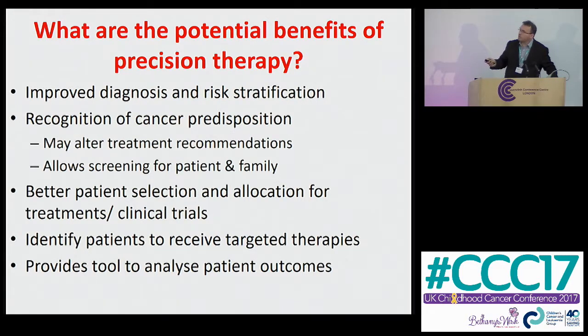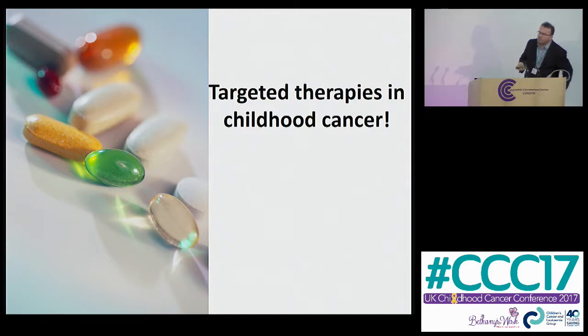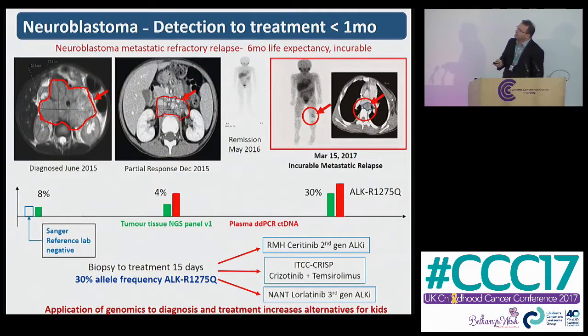Of course, for trials, we'd like to be able to select patients in a more sensible way and to allocate treatments. And of course, what we're going to talk about is that some patients may have a particular mutation where there's a drug, so we can give them targeted therapies. And we would also like to use biomarkers to analyse who responds, so to analyse responses. So moving to targeted therapies in childhood cancer, I'm going to give you a few examples.